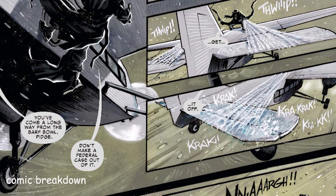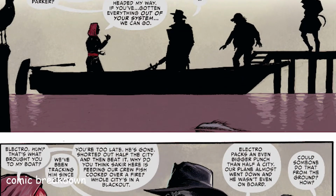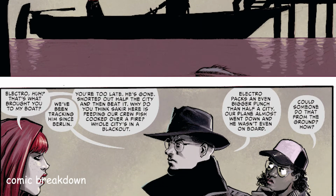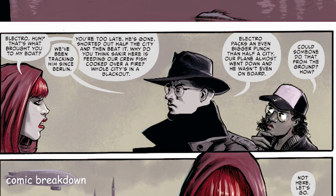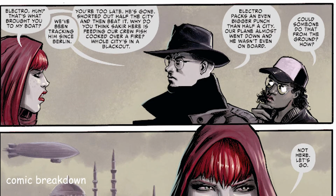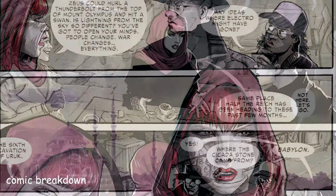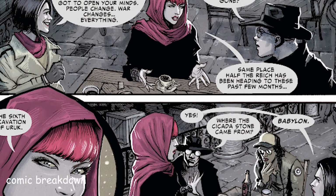Now, hours later on their approach to Istanbul, they make their landing and meet up with a woman that goes by the name of Checkpoint Red. And he lets them know, like, we're on the tail of ELECTRO, and she says that you're too late. Like, ELECTRO's already been through here. That's why half the city is shorted out right now, and we're eating over fires, because ELECTRO has already come and gone. And so they sit down in a bazaar of sorts, and they discuss where ELECTRO could have gone.